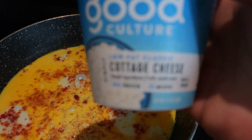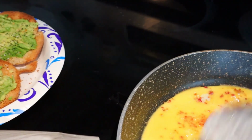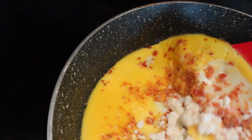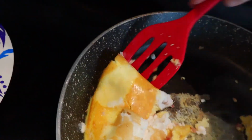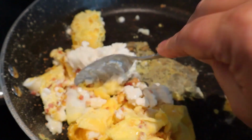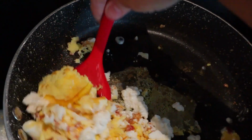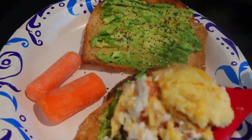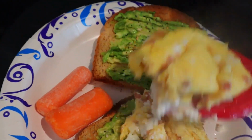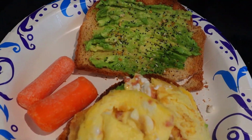I also have my Good Culture cottage cheese, which I love. So I'm gonna toss a little bit of that in with my eggs. I've let it go a little bit too long. Trying to get my camera ready. So we're just gonna do this. Add some protein to that egg. I've got about 35 grams of avocado on my toast and a little bit of everything bagel seasoning.